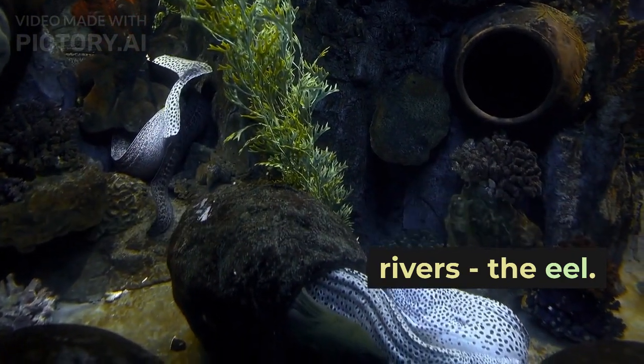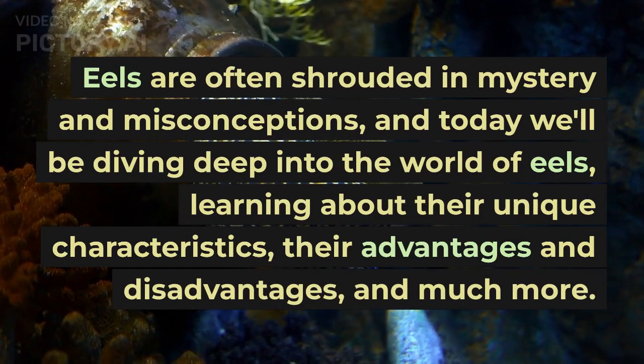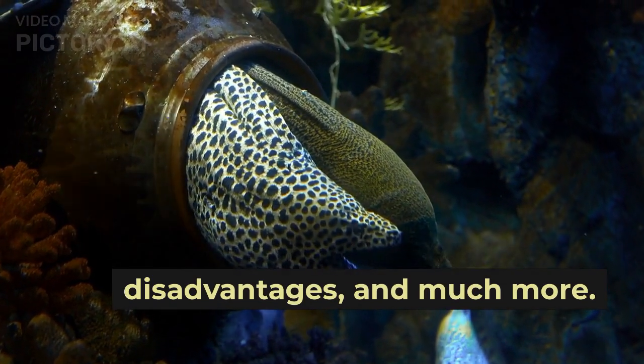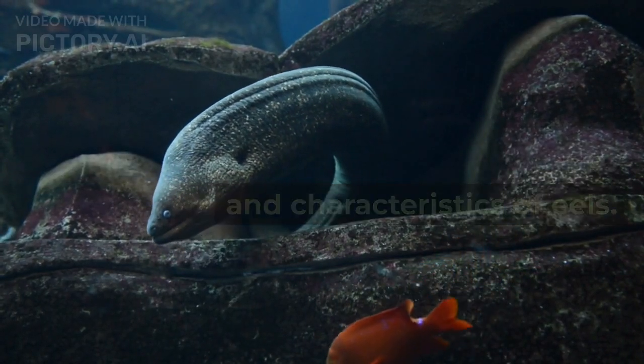In our oceans and rivers, the eel. Eels are often shrouded in mystery and misconceptions, and today we'll be diving deep into the world of eels, learning about their unique characteristics, their advantages and disadvantages, and much more. Let's start by discussing the anatomy and characteristics of eels.